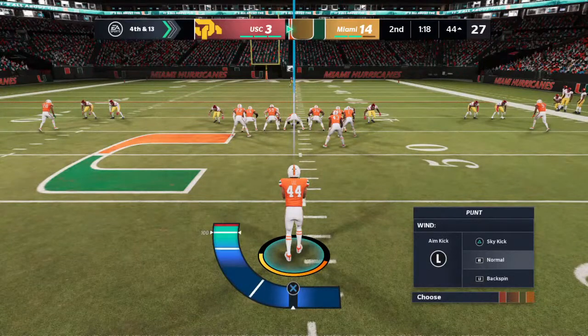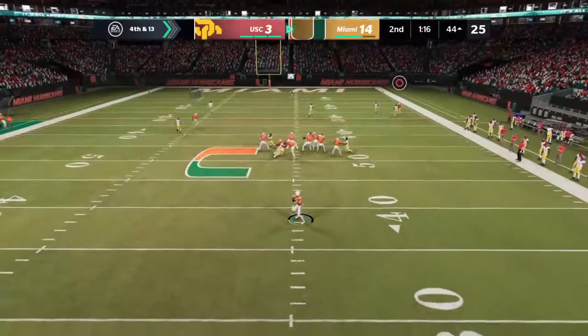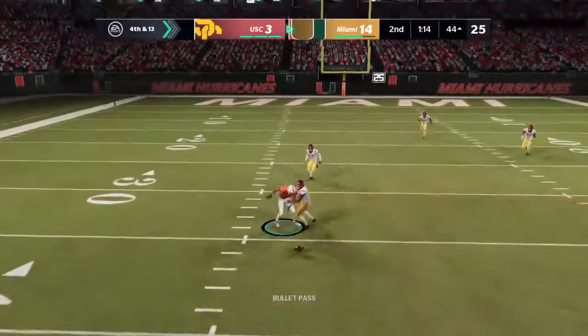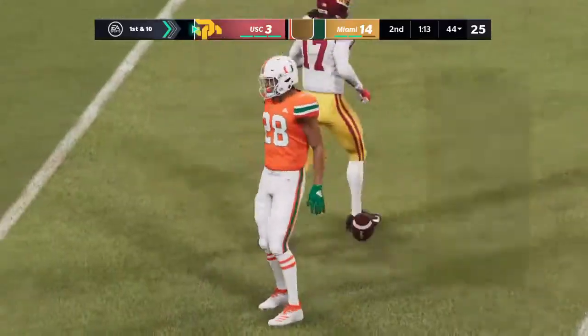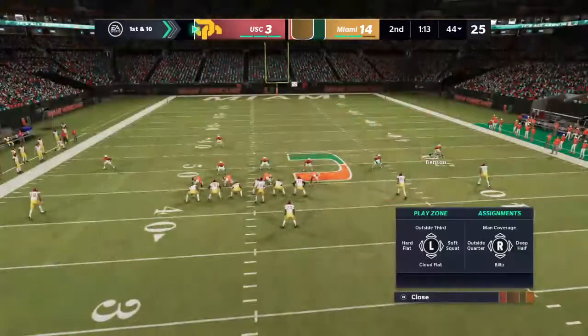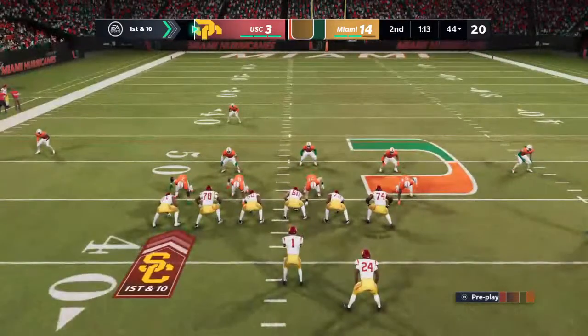The Miami punter out on the field. Presumably. And they're going to try this again. It's another fake. And this is incomplete. A huge gamble, and it does not pay off. They fake the punt. It doesn't work out. And as a result, possession switches hands.